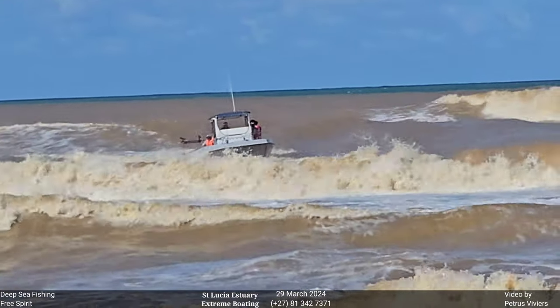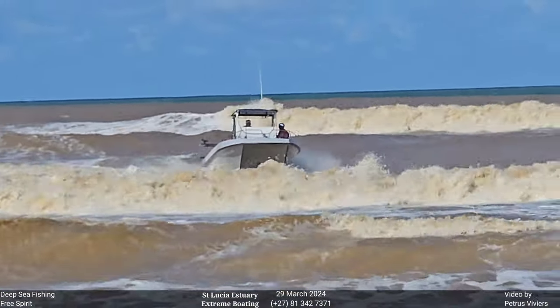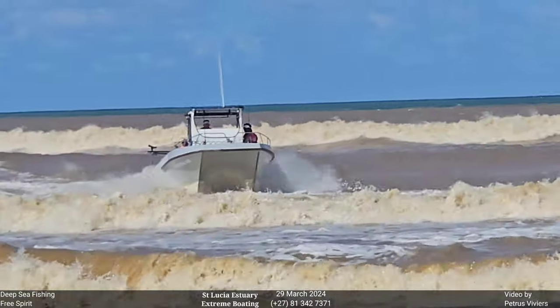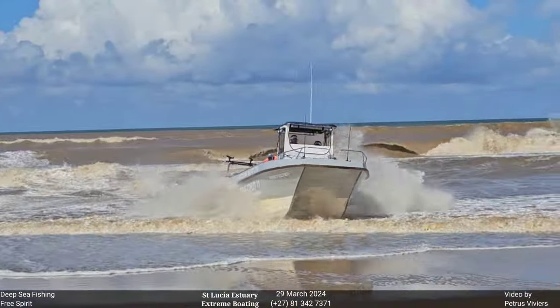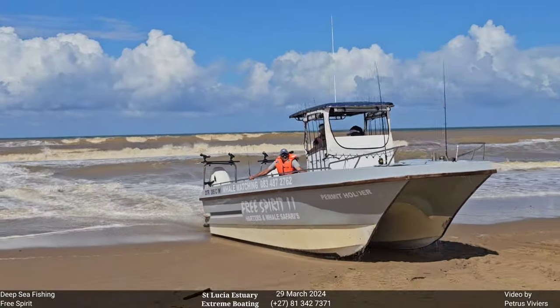Big one following him on his tail. He's waiting for the beach to fill up with water. He's getting out in front of that big one. He's gonna jump. A nice one over. Softly onto the beach. Well done, Sean.